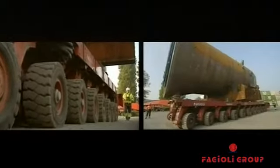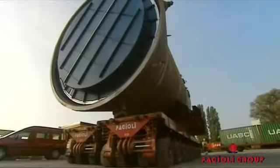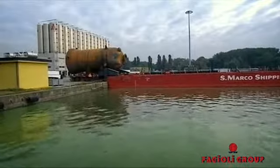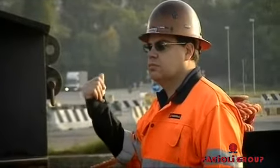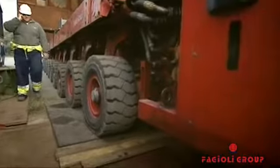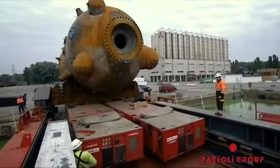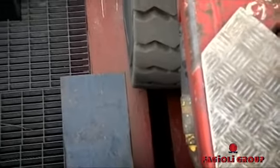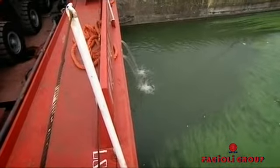The team must now tackle the most difficult and dangerous part of the entire operation, loading the turbine onto a 150-metre-long barge. But with the turbine weighing nearly 600 tons and the SPMT a further 110, the team know that they're working right at the limits of what the barge can take. If they've got their calculations even fractionally wrong, there could be a disaster.